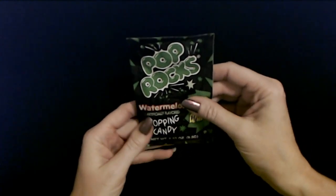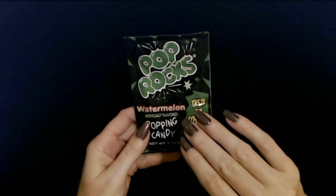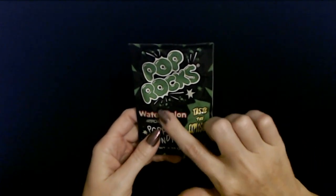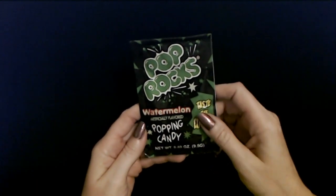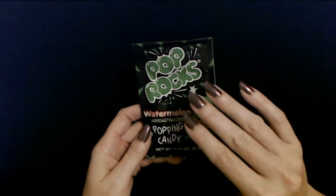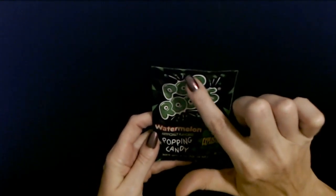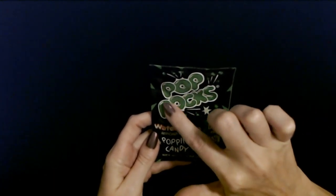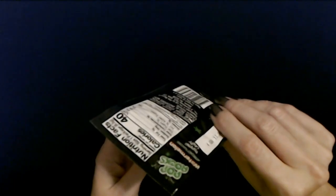And then my younger son picked these up at the produce place that we went to. The produce place that we went to has lots of different types of candies. And that's mainly why we stopped there, because they have all these different types of candy. And they had some Pop Rocks. And I don't know why. He never asks for Pop Rocks, but he wanted to get a packet of Pop Rocks. But he hasn't opened it.